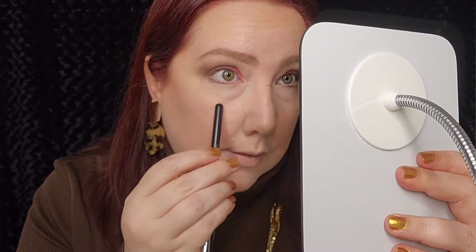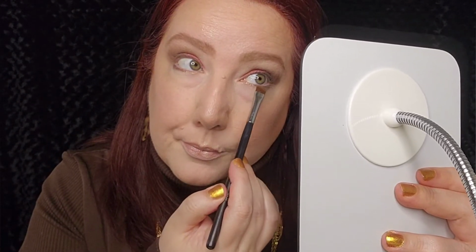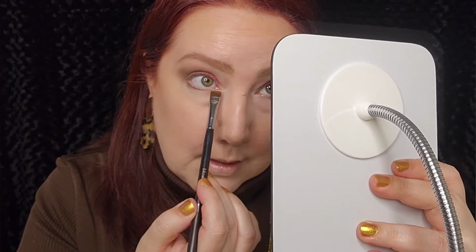I do have a lot of fallout though. Maybe if I had used a setting spray, they probably wouldn't have made such a mess. But I think when you're dealing with shimmer shadows, it's just par for the course.